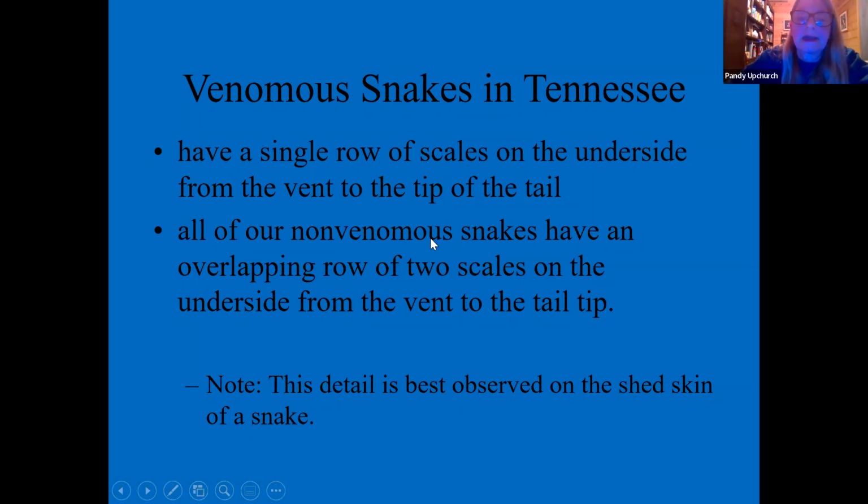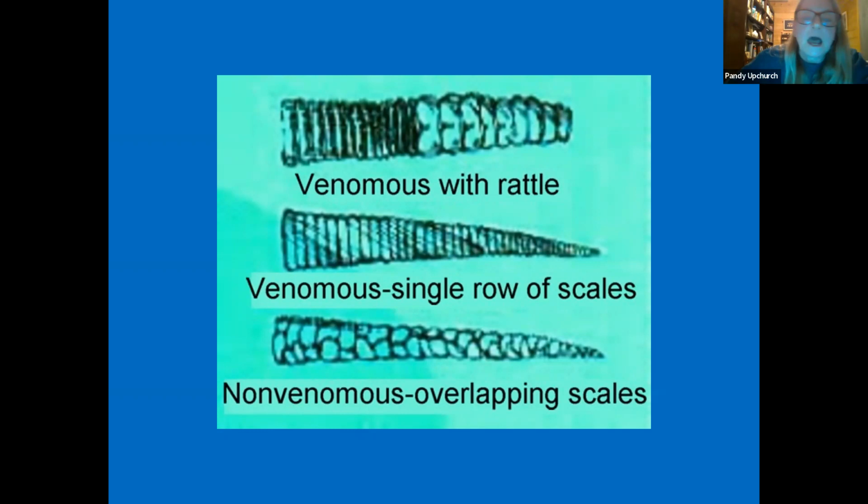Now, here's a cool thing. The subcaudal scales underneath the tail of a venomous snake have a single row of scales on the underside. And you're going to say, you are absolutely out of your mind, I am not going to catch a snake and turn it over to look at it. You can tell this on the shed skin. So folks will call me, I found this shed skin in my garage. If I send it to you, will you tell me whether or not it was from a venomous snake? And I can say yes, because in Tennessee, a venomous snake has only one row of scales on the subcaudal scales. Here you go, just one.